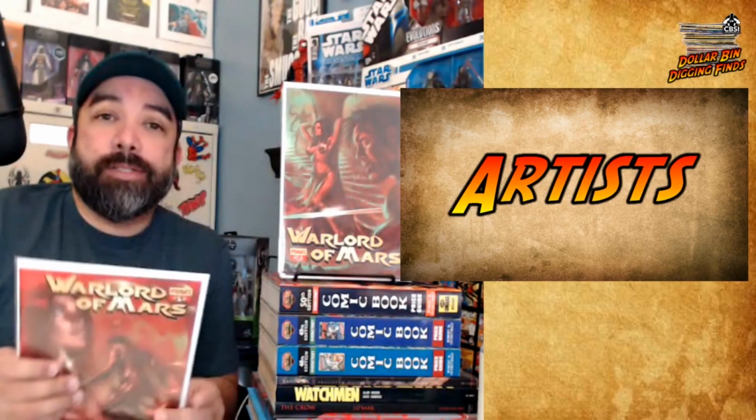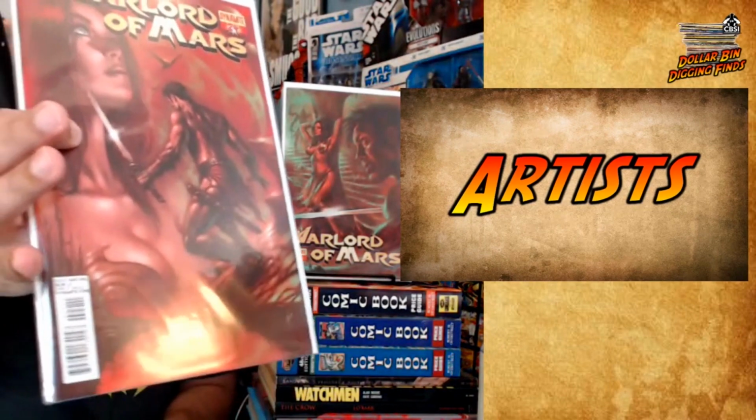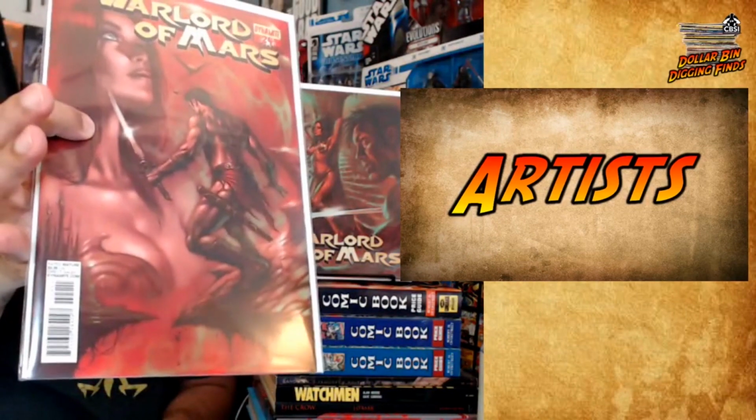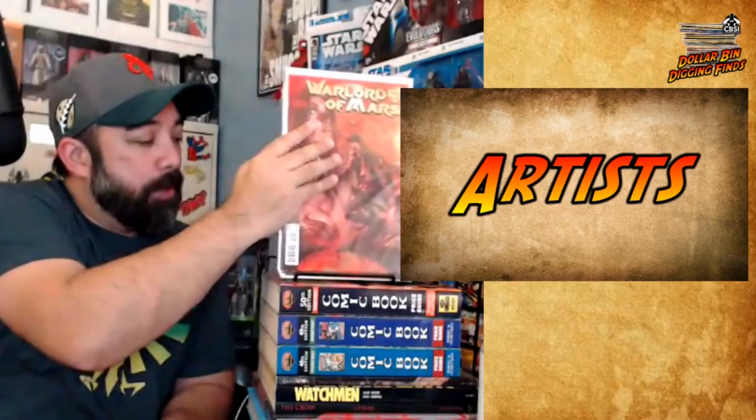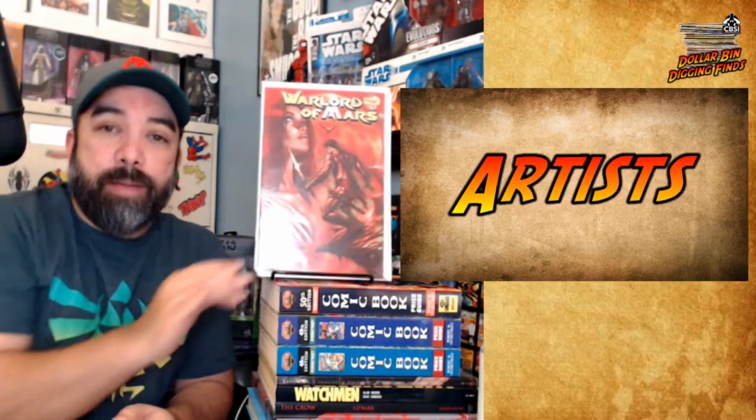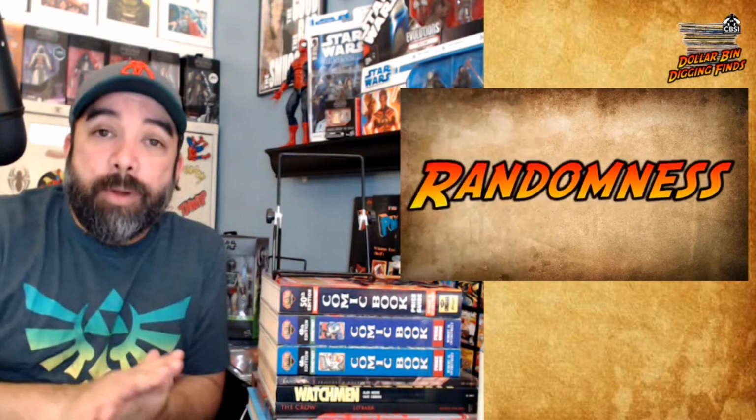And the last one I got is 24, also from this Warlord of Mars, and that's again just gorgeous, gorgeous painted art. I love it. And those are all of the artist books that I grabbed for $1 today. So now we're hitting my randomness category.